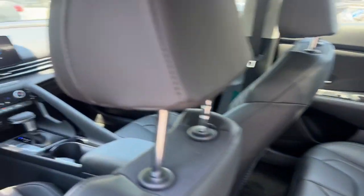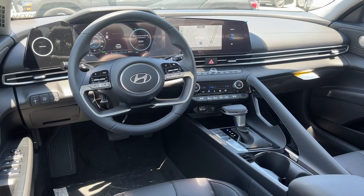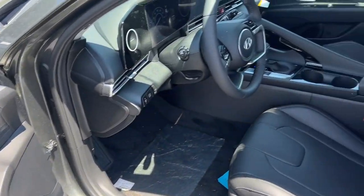Make the journey stylish and smart in this super efficient Elantra Hybrid. Come in for a test drive. Our team will make it the best part of your day.